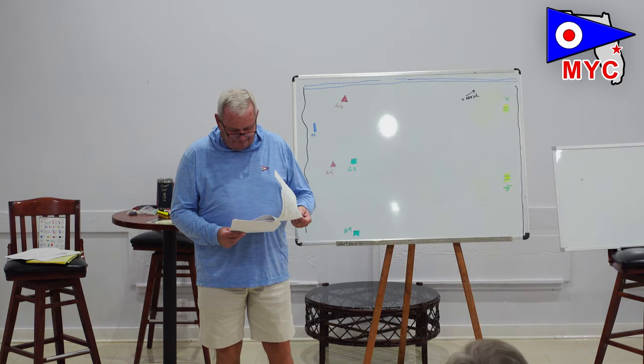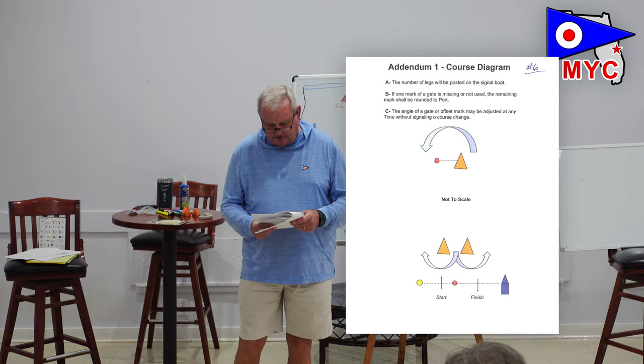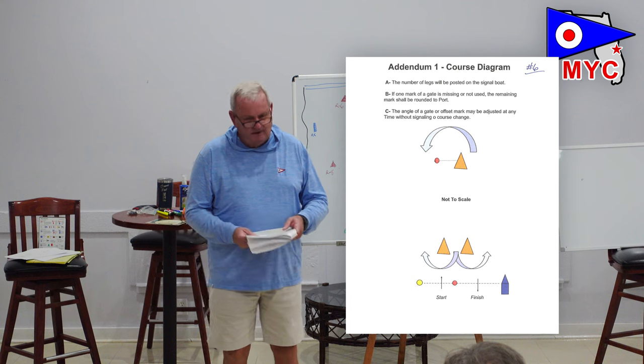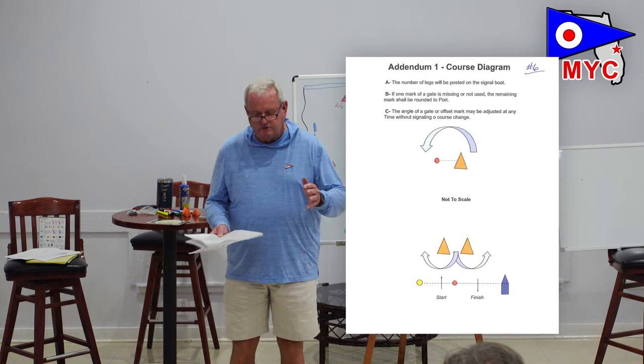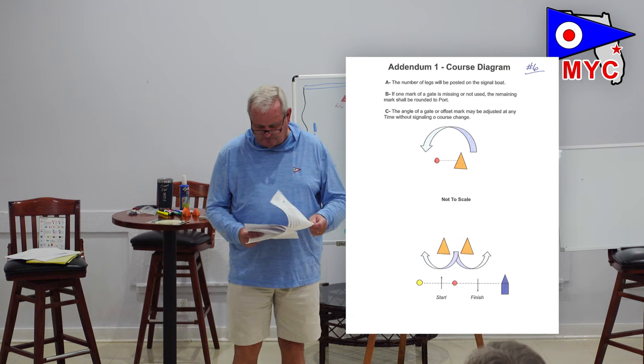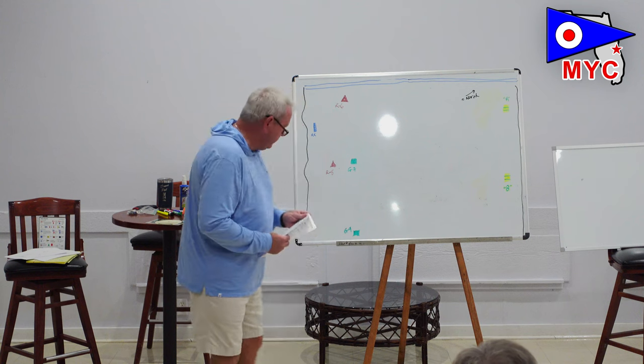Number six is kind of the same thing as we did the other one. It just shows that the number of legs are close enough. If the gate's missing, that's what you do. It allows us to change the angle without calling a change of course. So that is basically a duplicate of what we saw on the page.